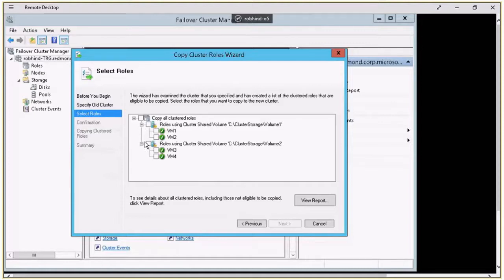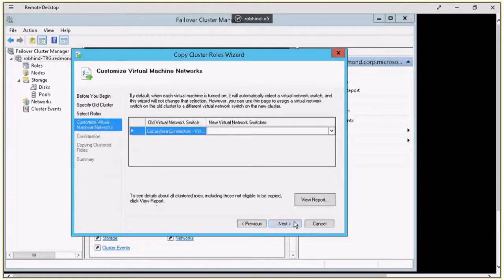Now watch this. This wizard works on a LUN by LUN or volume by volume basis. So if I only want VM4 or VM2, I can't have it, right? Everything on that LUN comes over or it doesn't. So LUN by LUN basis. So here I'm going to take VM1 and VM2.